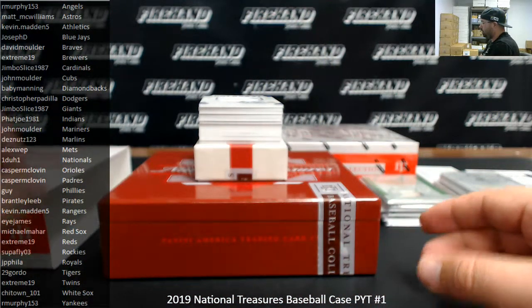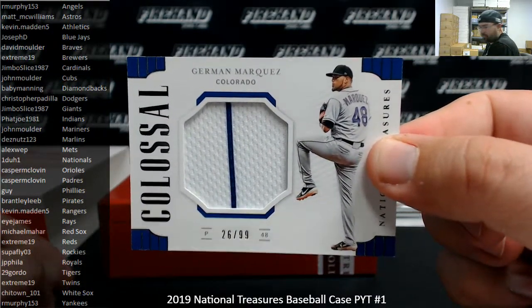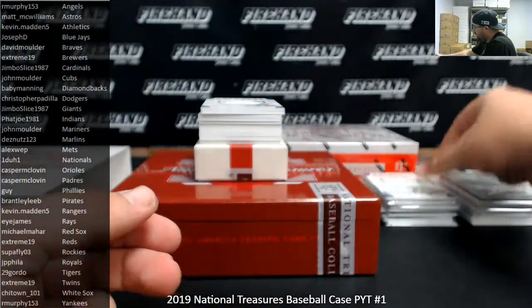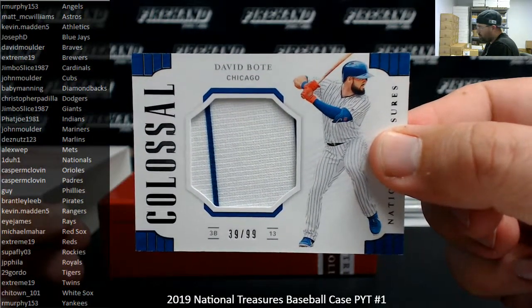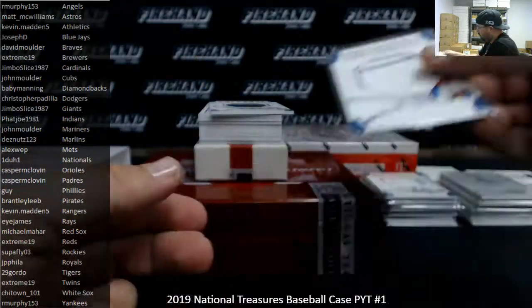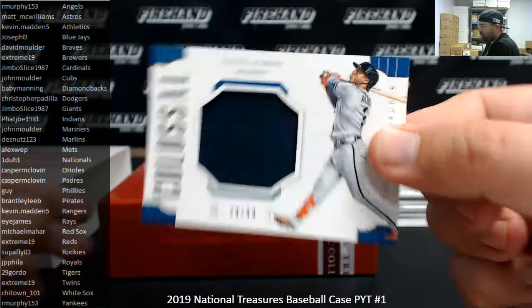All right, we got a colossal jersey to 99 for the Rockies. German Marquez. Rockies going to Superfly 03. Got another colossal jersey to 99. David Bote, Chicago Cubs, 39 of 99. Cubs going to John Mulder. For the Braves, Ozzie Albies, another colossal memorabilia, 29 of 99. Braves going to David Mulder.